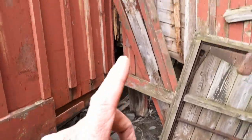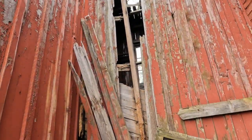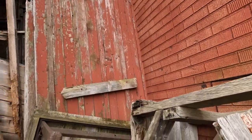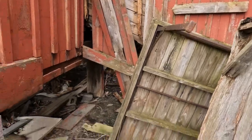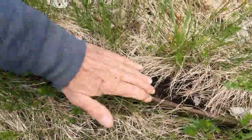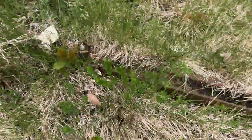So this pole would have gone right up in the air, right here in this little alcove between the freight house and the passenger depot. Telegraph pole. All right, well, in keeping with the name of this channel, Lost Rail Beds, there's a chunk of rail that was part of the siding.